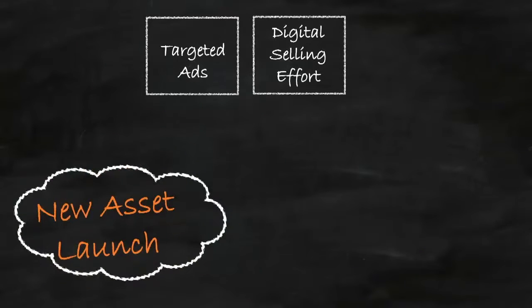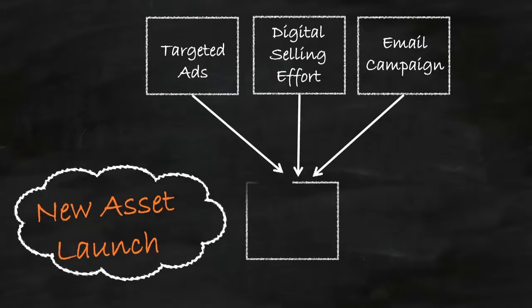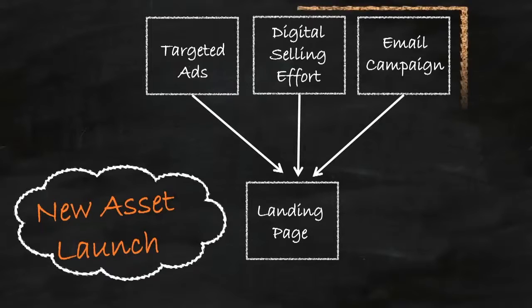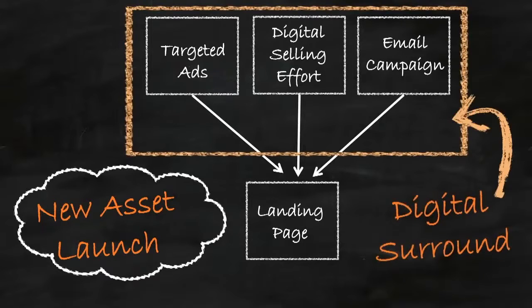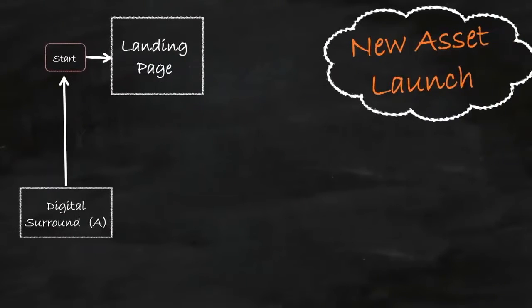And so literally, whenever we launch a new asset at Vendy Digital or for our clients, and we customize these for every client, we pull out the playbook, right? And we pull these plays out so we don't have to reinvent the wheel. So whenever we're launching a new asset, we're going to run targeted ads, we're going to have a digital selling effort, and we're going to run some email campaigns, and we're going to drive that to a landing page. Now, all of this up here is really what our digital surround is all about. Okay, so that process is kind of represented by the left side of this chalkboard.